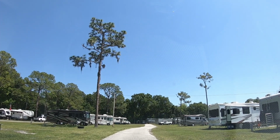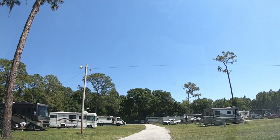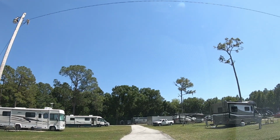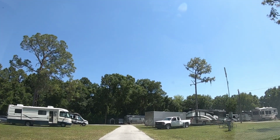But this gives you an idea of the part of the park that isn't as shaded. And this is just 2 rows or 1 row in front of where we are, and we had complete tree cover. Yeah.